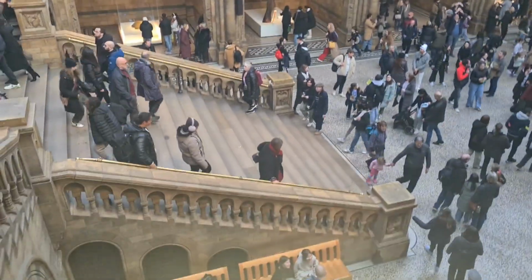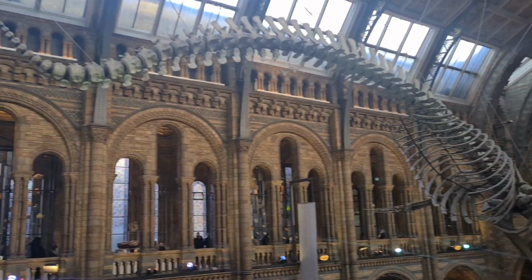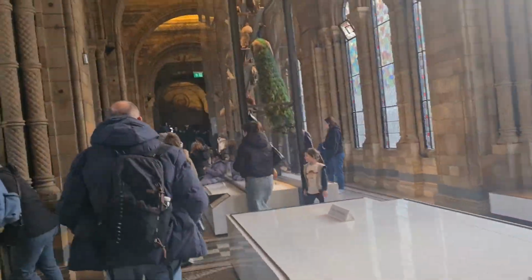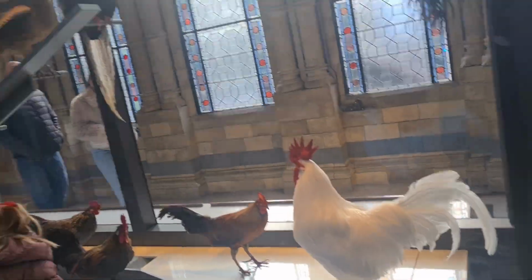After a quick glimpse of Hope the blue whale from the top of the stairs, we walked across the first floor and came across different bird species, specifically the birds that are classified under the bird types pheasant and fowl. Pheasants are known for their bright colourful feathers, especially the males, which often have iridescent colours and intricate patterns to attract mates. Take the peacock for example. We all know about their beautiful feathers.